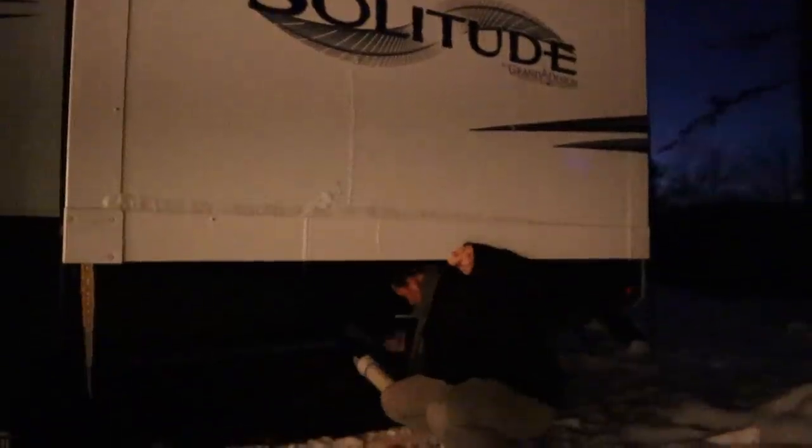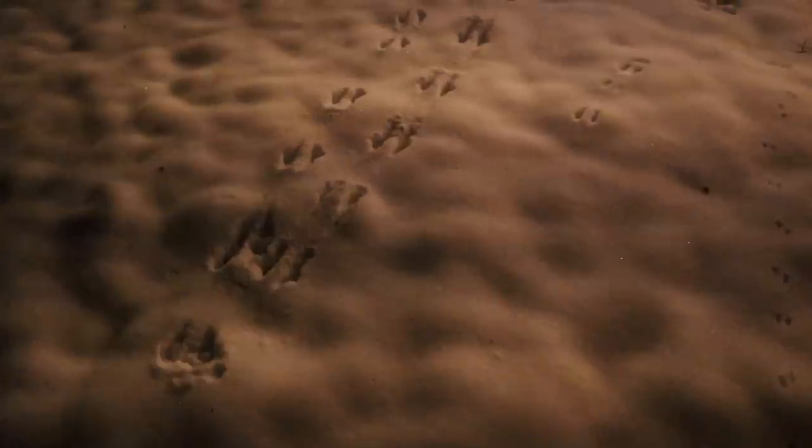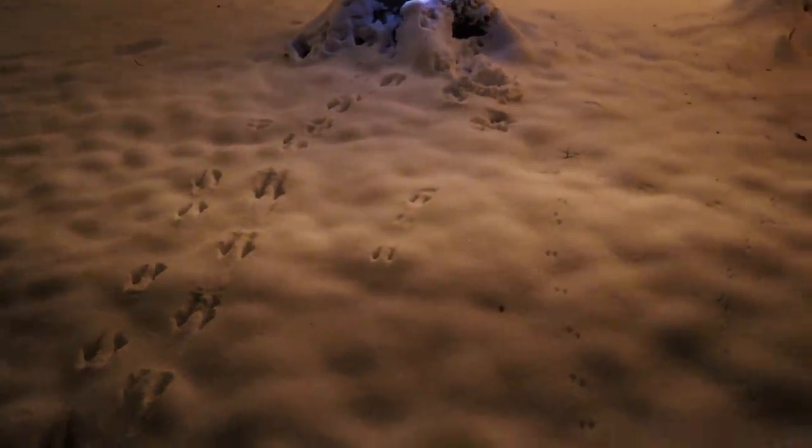And Stephen also went ahead and drained the black tanks to make sure that nothing backed up overnight, but we are hard piped in since we're pretty stationary for the winter, and so that keeps things pretty simple. And guys, look at the animal prints in the snow.